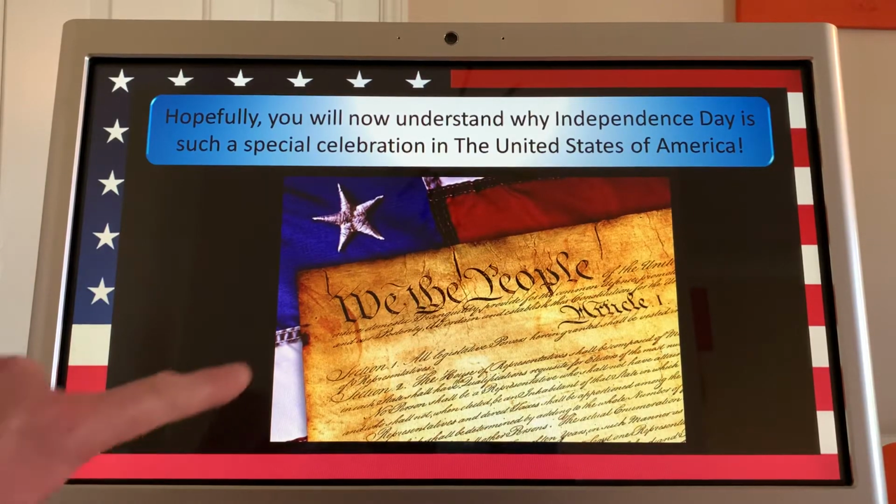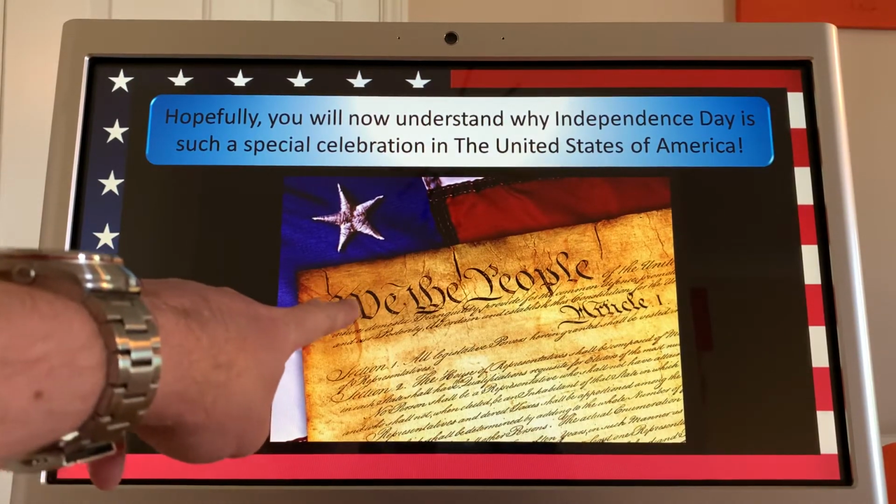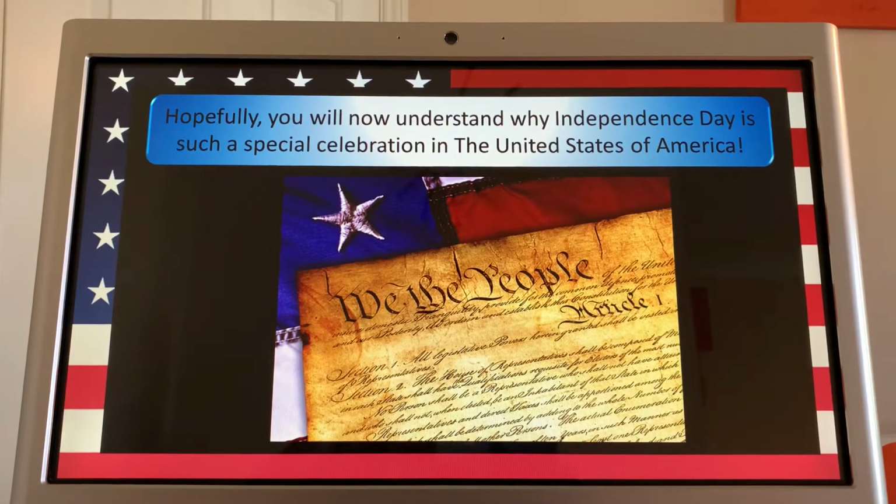And here we can see the start of the Declaration of Independence, which says, "We, the people of the United States of America."